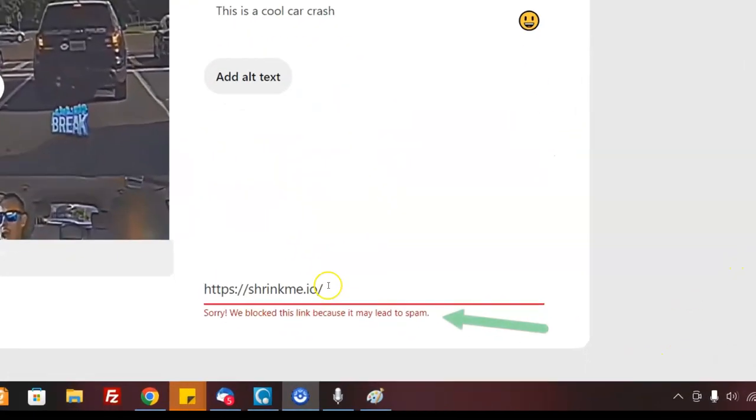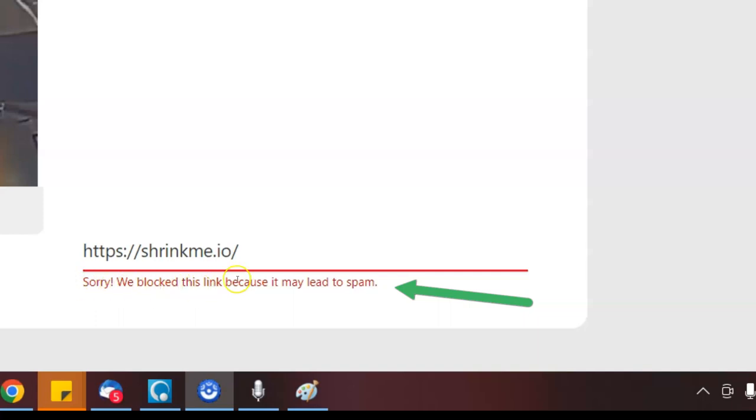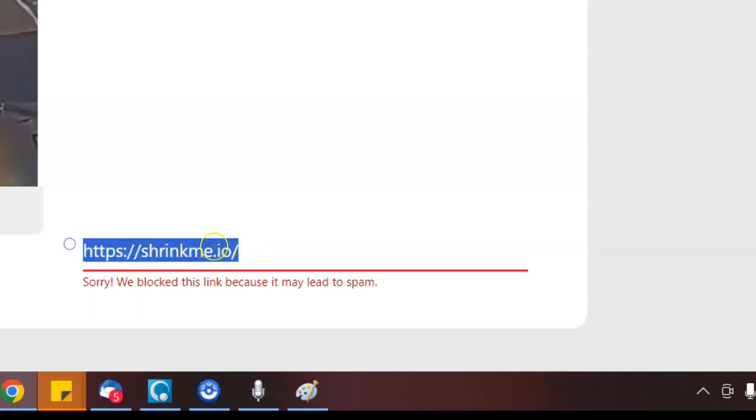But what's going to happen is you're going to get this notice: "Sorry, we blocked this link because it may lead to spam." They're right to block this link, folks. Again, do not sign up on this site. I'm just showing you this as an example. You won't be able to do it. You won't be able to use it on here.